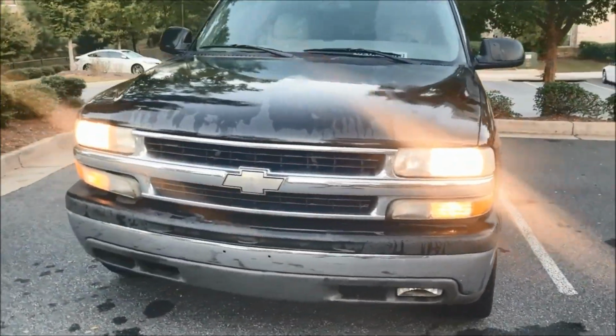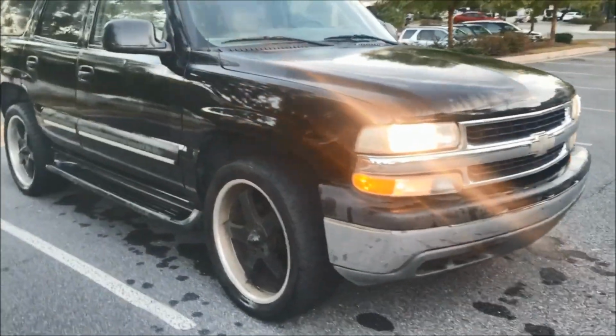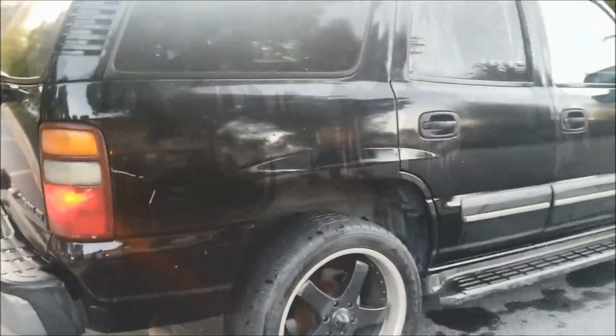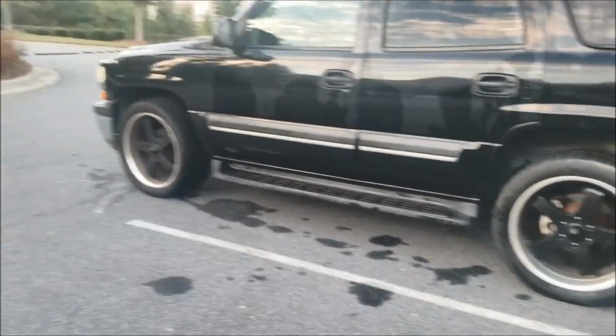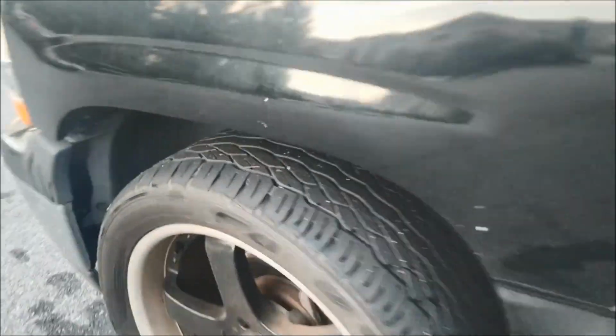But I had bought this 2002 Chevy Tahoe. I got it just like this, as you see it. This is the exact day that I'm bringing it home. I actually already sold this vehicle, but like I said, I was making a video. But I don't know what happened with the voice. So yeah, this is a 2002 Chevy Tahoe. It has 22-inch rims. I got it just like this. I'm showing the tires and everything. All the tires are pretty decent.